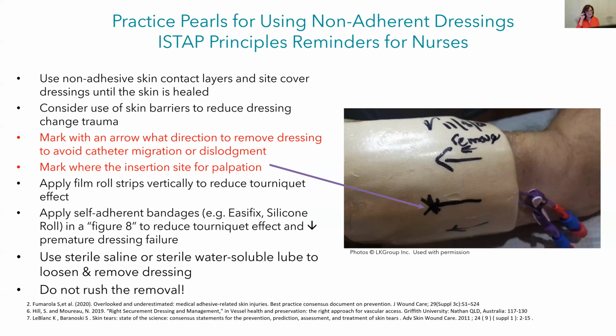Some practices that I have pulled from ISTAP for skin tears work very well in this situation. So looking at using non-adhesive skin contact layers and site cover dressings. Antimicrobial dressings are fantastic because, again, we've got a break in the skin. It's a partial thickness wound, we're in the dermal layer. We've got our resident microbes that can be bubbling up to the surface. So using an antimicrobial contact layer helps to manage and provide the antimicrobial effect to reduce the risk of bacteria invasion, right? And also protects the insertion site.